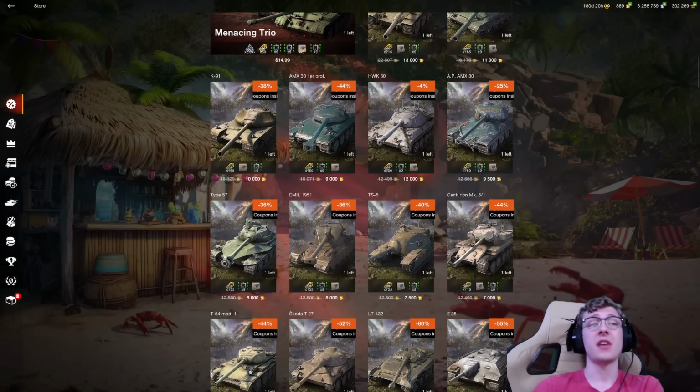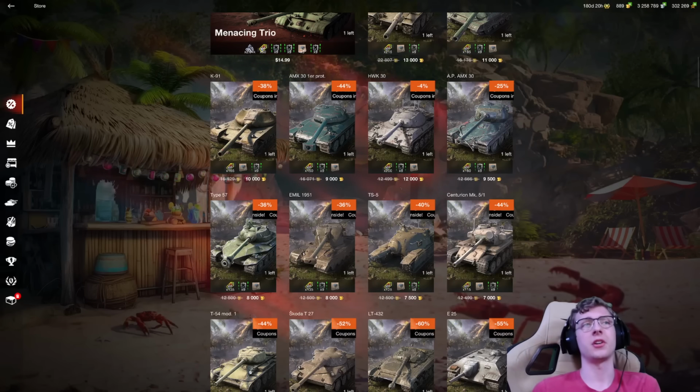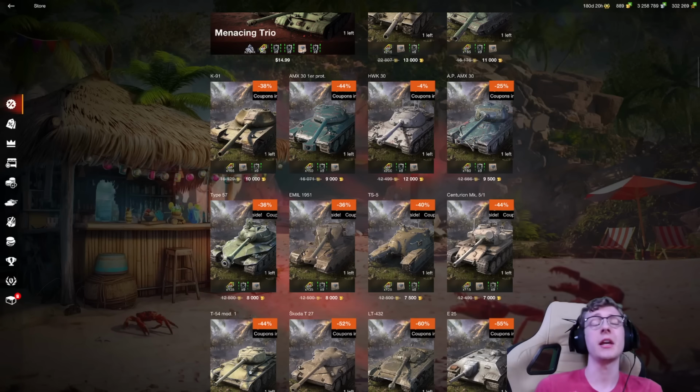We have the Type 57. This is 8,000 gold, and this is actually a fairly good deal. The Type 57 is basically, what if we made an Object 252U that has 9 degrees of gun depression? It hits hard with 430 damage per shot, it's got a decent gun, it's got okay mobility, and very solid armor, especially if you're using the gun depression. It's even got decent side scraping capabilities. 8,000 gold, I'd actually say, is just about what the tank's worth, so if you want a 252 with more gun depression, that's kind of the best option you've got there.